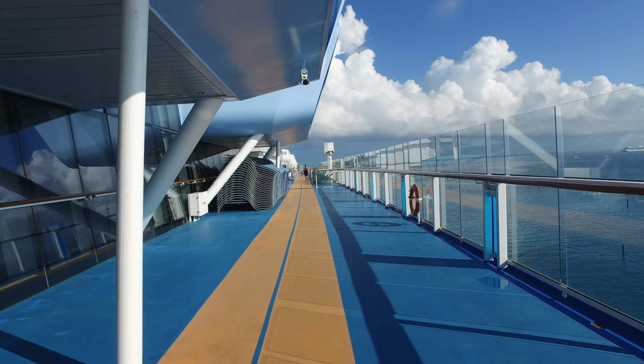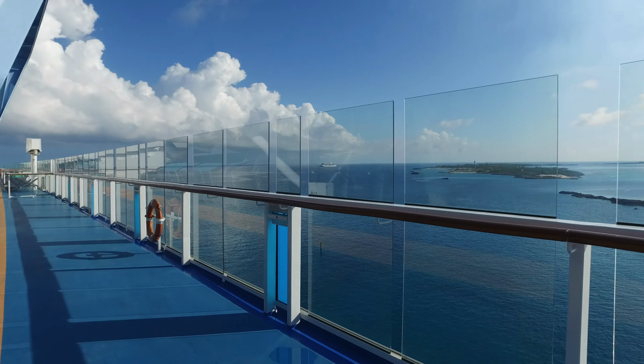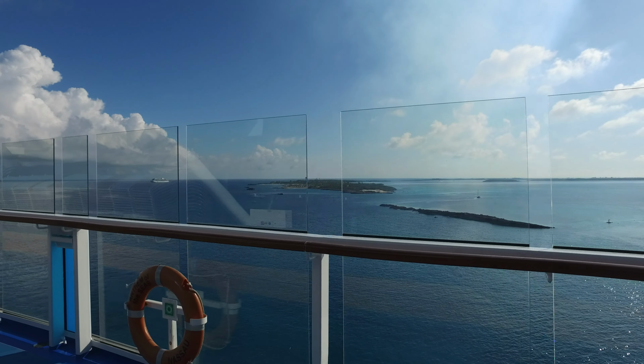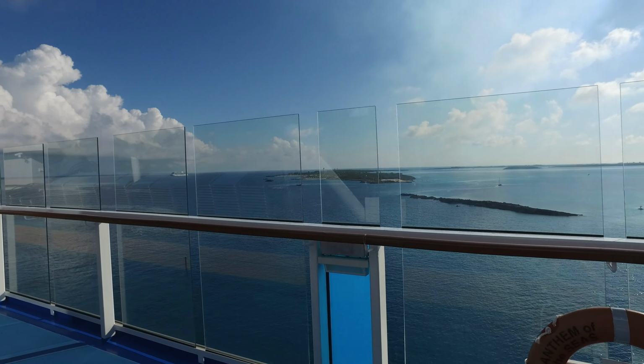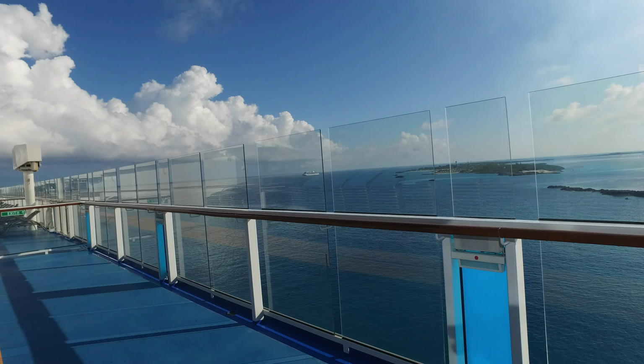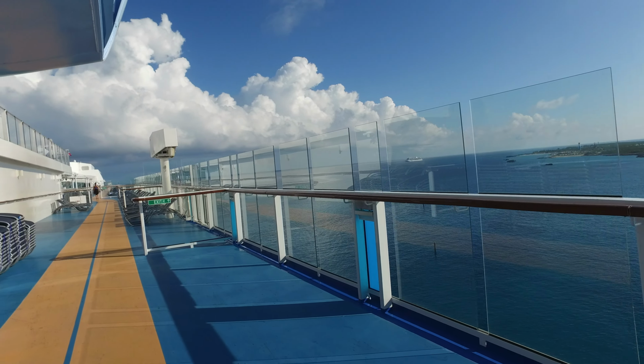Off to our right side, the starboard side of the ship, we're looking at Great Stirrup Cay. This is Norwegian's private island. And floating offshore here is the Silver Sea Explorer, just kind of hanging out here in the private island area.